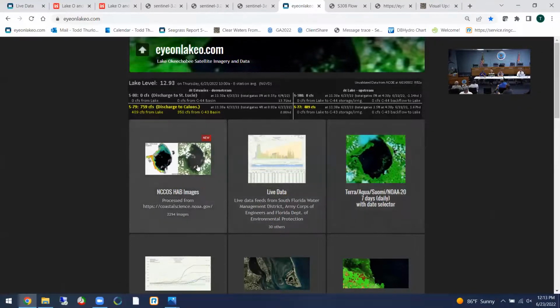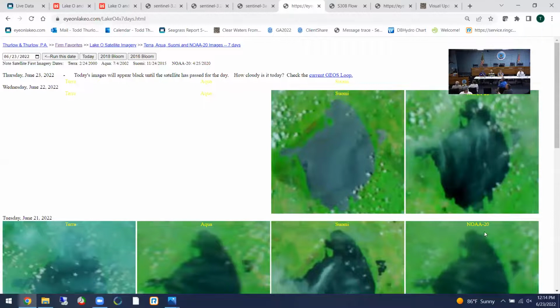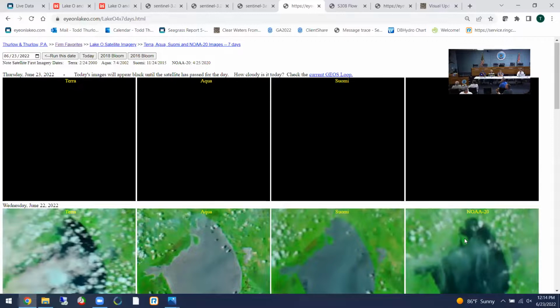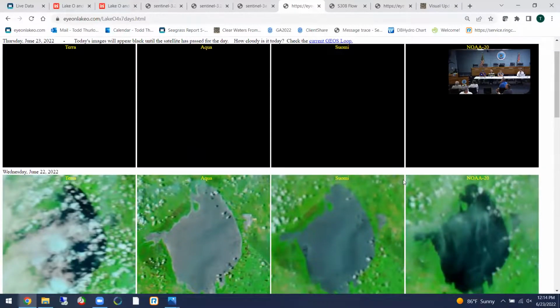But the first place you're going to see it is in that first set of imagery I showed you, the HAB stuff. And then this is one that's been on here for a long time. I just updated that because there's another satellite now. There's a NOAA satellite that went up about 2 years ago. So now this will give you 4 satellites live. They're black on top because they haven't passed today yet, but the next row is yesterday's imagery. A lot of times that'll be the first place where you'll see the lake kind of turning green, and then something's going on out there.